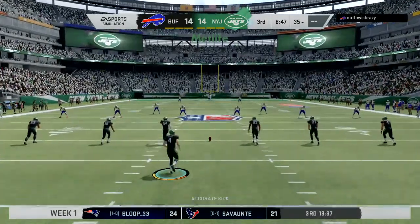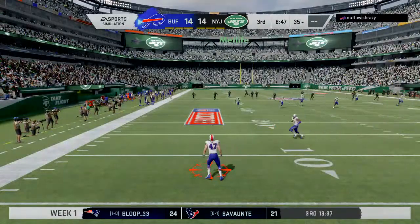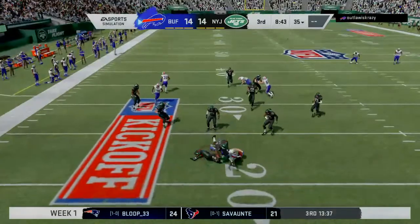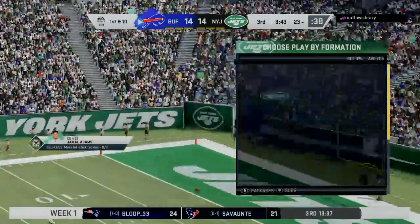So we're right back where we started, all even, as the kick's away. This will be taken short. And he'll get across the 20 before he's brought down at about the 23-yard line.